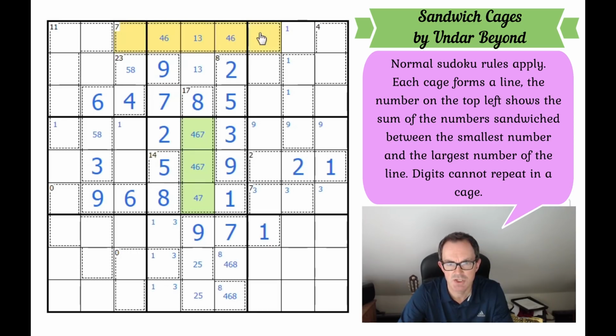This 7 cage. Can this be a 1? If that's a 1, how on earth do we make 7 now? Because we can't make a single digit total equal 7 because those squares can't include 7. So this can't be 1. That's a 3. That's a 1. That's not a 1. This is interesting now.